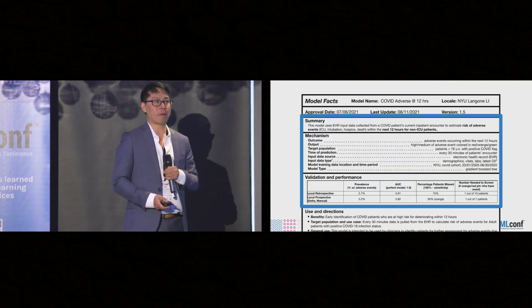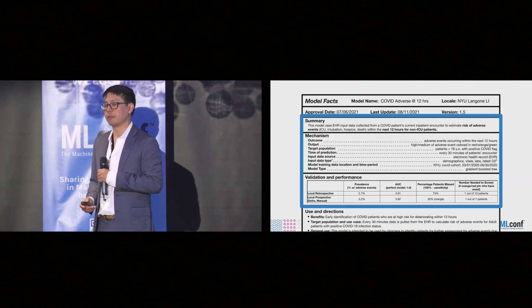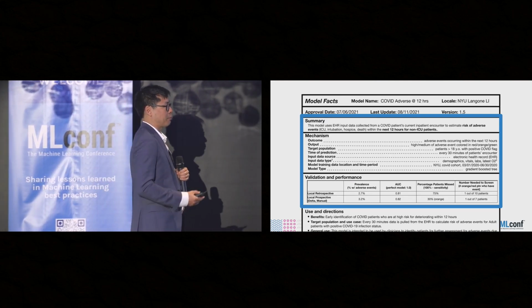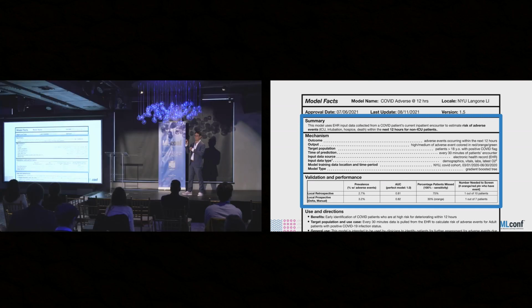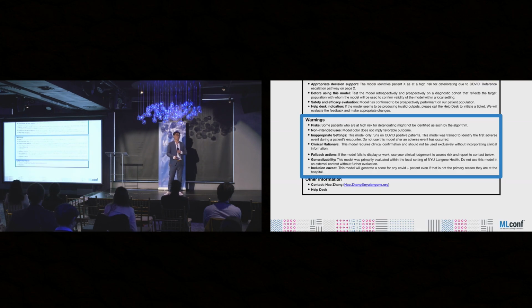So from an education perspective, we create these model fact cards. They're based on prescription drug cards that you see. If you've ever gotten a prescribed drug, you probably never have pulled this out, but it's this little piece of paper that's about 1 by 1 inch, and you open it up and it has all these details about the drug and what it does. So we actually create these. You can see that there's a summary, there's a mechanism and output, there are uses and directions about how to use it, what it's useful for, and when you should use it. There are warnings about risks and inappropriate settings and other things when you shouldn't be using it.